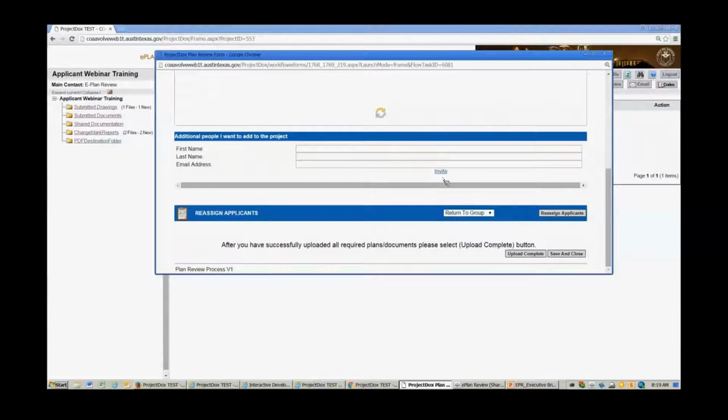And then if I have to send it back to my architect, I can just assign it directly to my architect, or I can just let it go back to the group and let whoever is available in that group. Let's say I have an architectural firm and they've got 6 people working on my project. I can send it back to their generic group and let them decide which individual wants to grab that task, and then just click the reassign button there. So that's what your eForm looks like. I haven't actually done anything yet on my project, so I'm going to hit save and close.